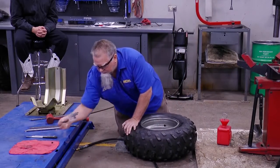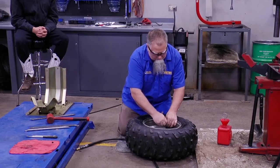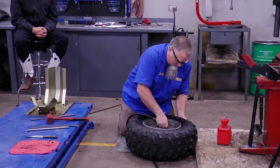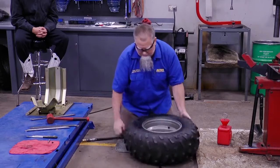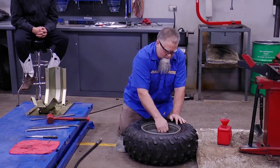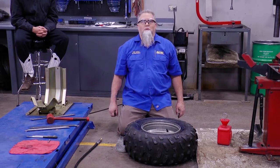I can now come back with my core. Reinstall the core. Inflate the tire to the proper setting. Finish off by putting the cap on. Job finished. Thank you for joining us here at Autry for ATV tire, hand tool, tire replacement.